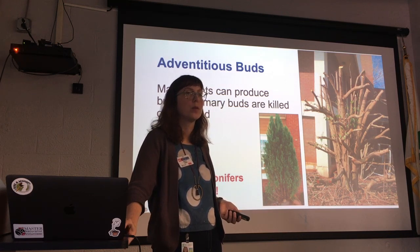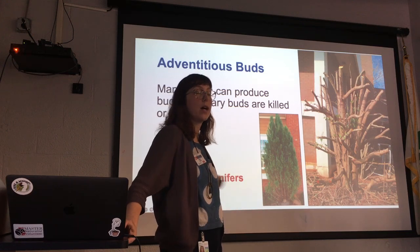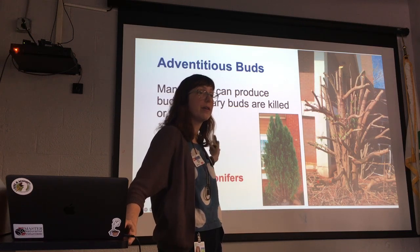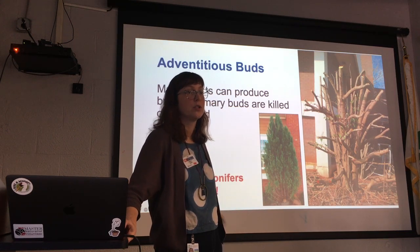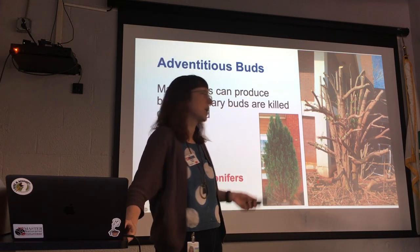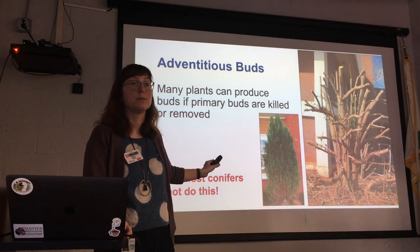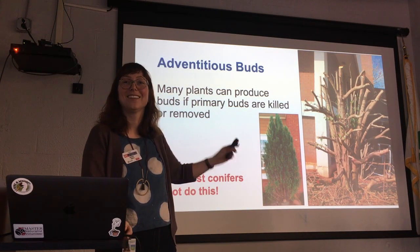Yes. This is not to say that only conifers have this problem, but be very aware of this on conifers. There certainly are some other plants that are not going to grow back well from cuts, but conifers as a group, I would be careful with pruning them. And I would want to have a plan for what I was doing.